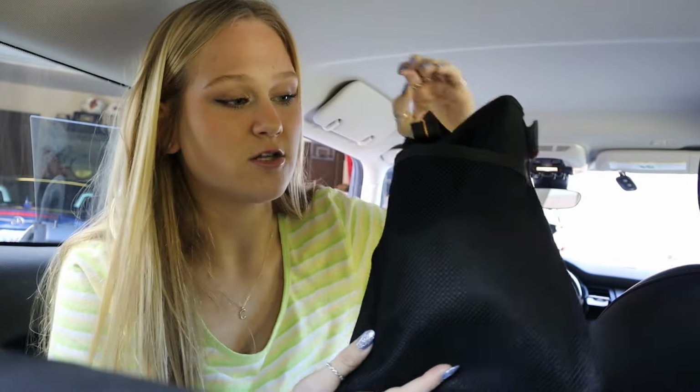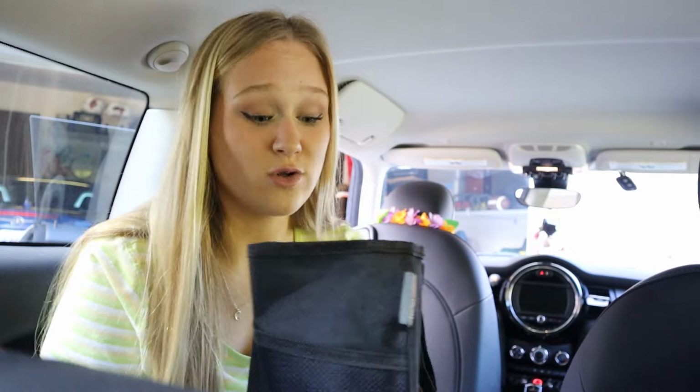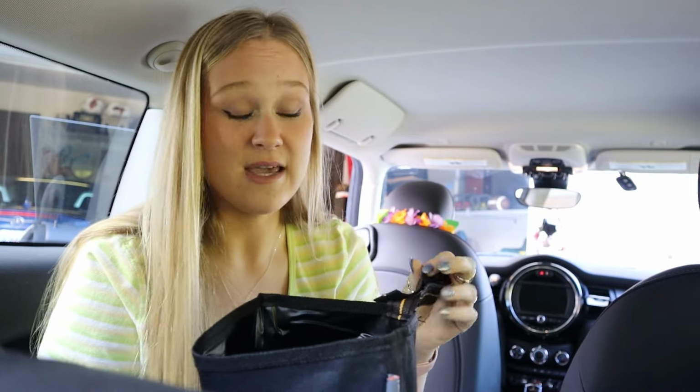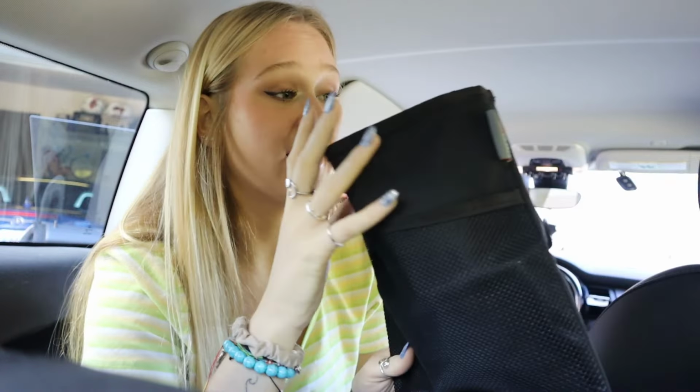This thing is pretty big, compared to the size of my head, and it also has this little pocket. You could keep hand sanitizer or napkins or anything you want in here, but clearly I have some Starbucks trash in here that I should dump out. But I love her. She holds everything she needs to hold, and it makes me have less crap everywhere because I know there's one designated place to put my trash. So it's definitely been helpful and I would recommend.